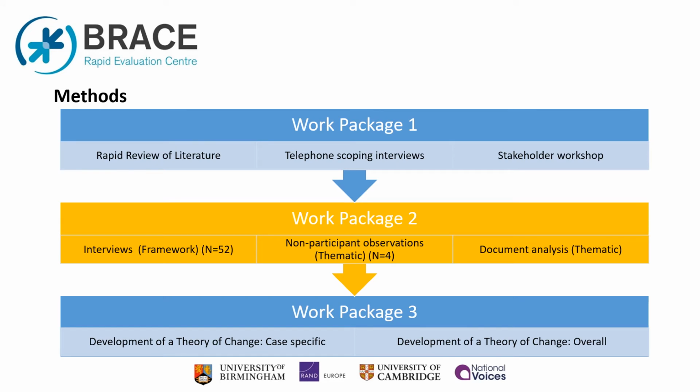We designed a rapid evaluation with 3 distinct work packages. Work package 1 was a rapid review of the literature, telephone scoping interviews and a stakeholder workshop, to give an overview of the evidence already reported on vertical integration of secondary and primary care services and to inform the development of propositions to be tested throughout comparative case studies.